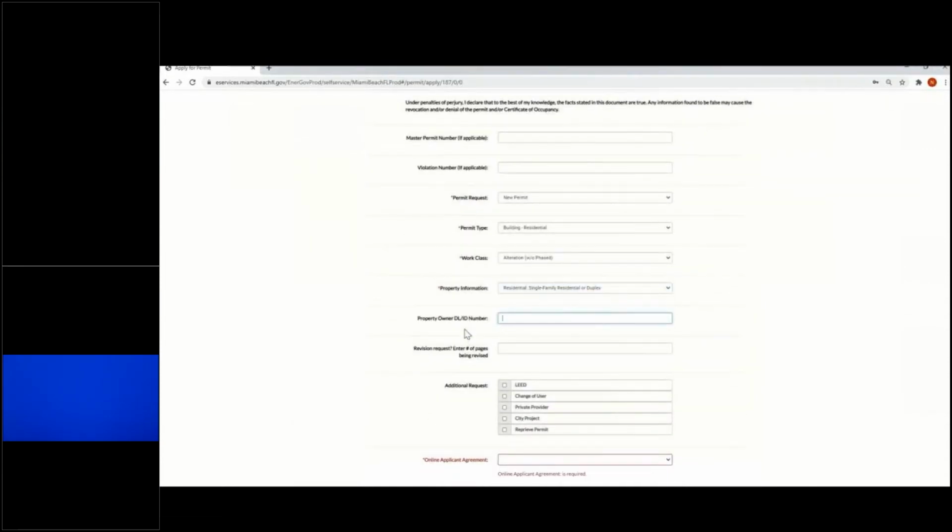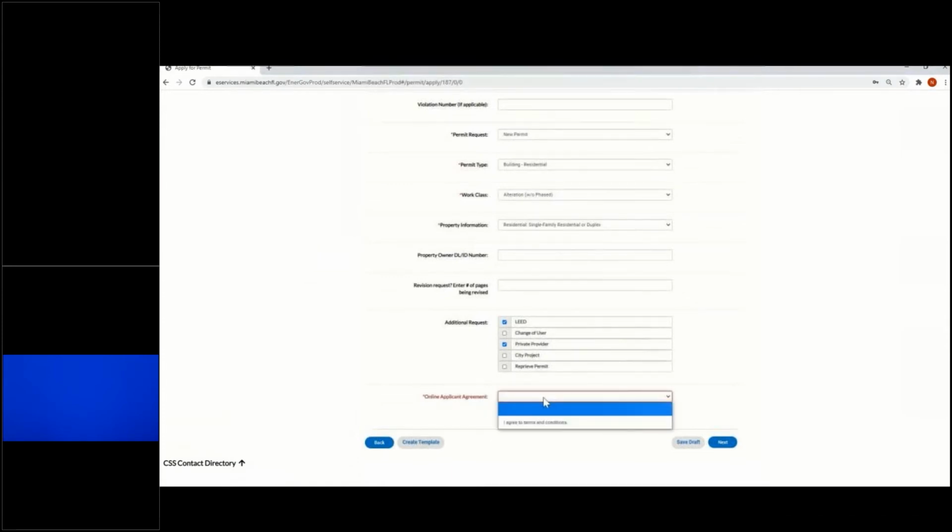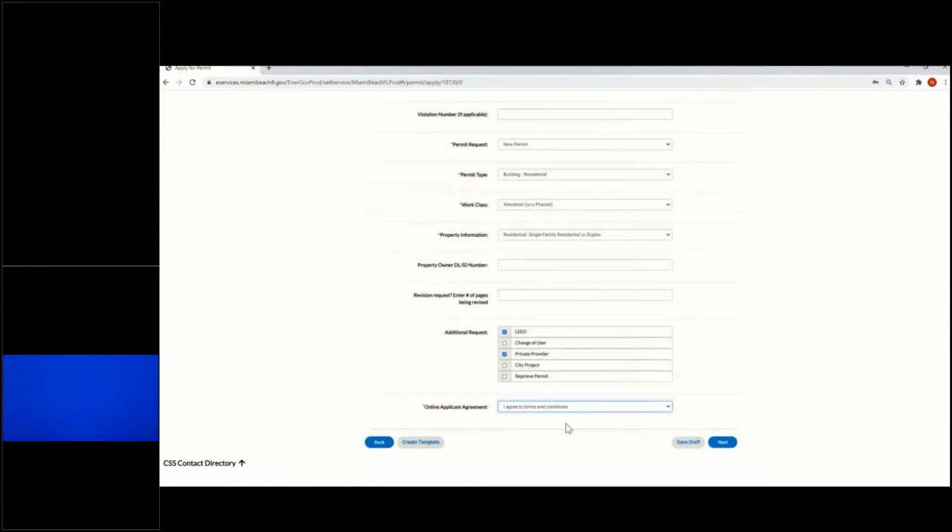this field is optional, revisions. If you are requesting a revision, enter the number of pages being revised, and any of these that may apply. Finally, you must agree to the terms and conditions stated above. Once complete, click Next.